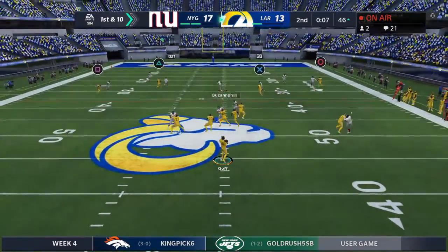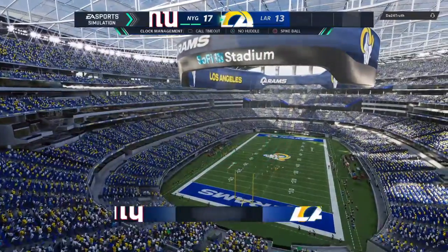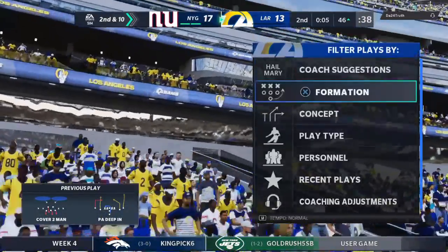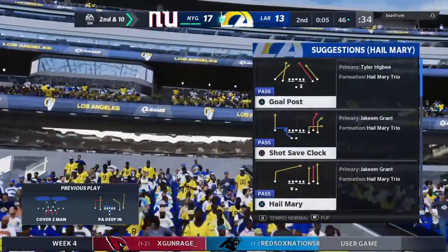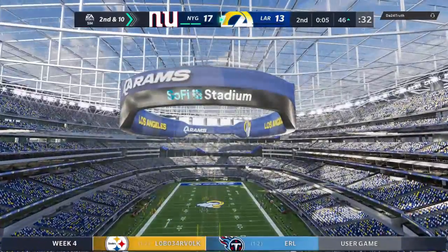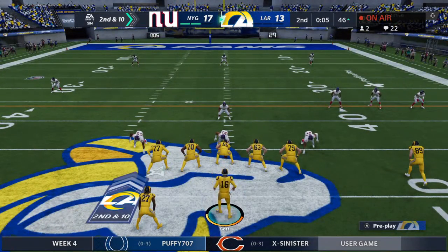Now a play fake, and it's gone. And that is incomplete, stopping the clock with 5 seconds to go. And this offense going to elect to burn a timeout with 5 seconds remaining in quarter number 2. An incomplete pass on first down. That leads to a 2nd and 10.